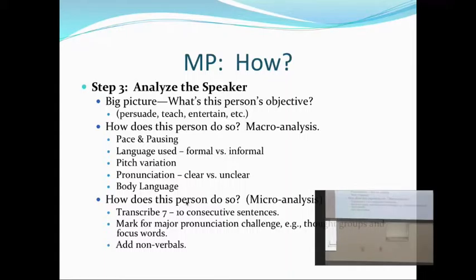Then we go to the level of analysis. And actually before, I sometimes started down here with this project, but now I start even bigger. So I have students transcribe just one section, 7 to 10 sentences, marked for the major pronunciation challenge that they're focusing on. So for her, it was thought groups, speaking in meaningful phrases, and finding the words that are stressed or emphasized. And then finally add the nonverbal communication, and I'll show you in just a little bit what that looks like. Okay? So does this make sense? Any questions so far? Or comments?